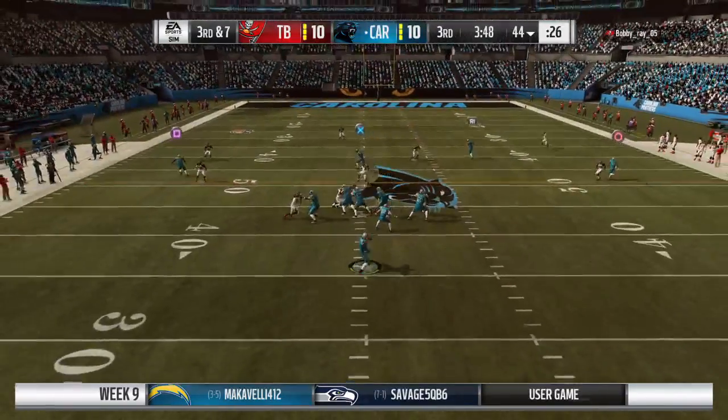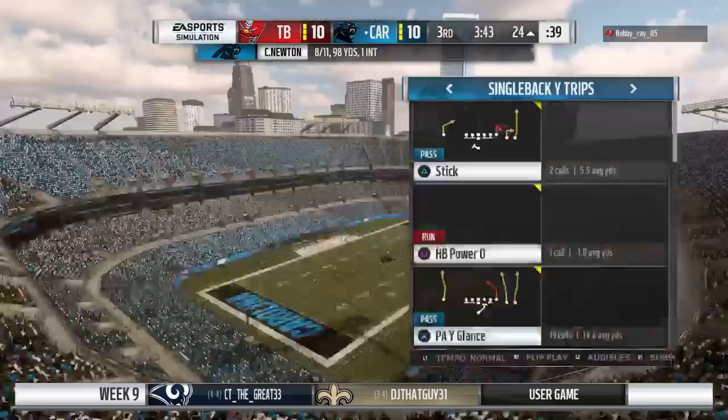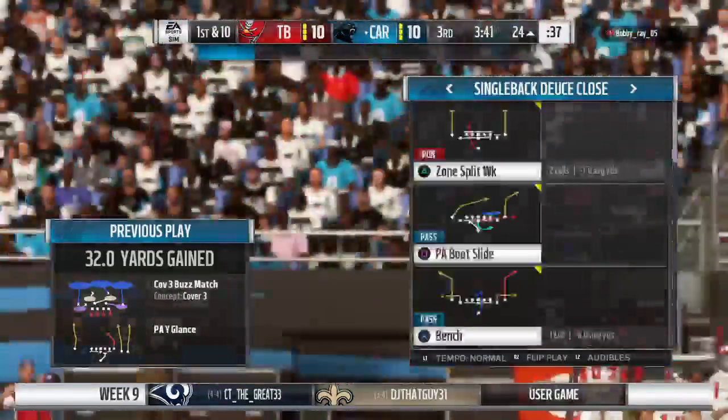This is Newton off the play fake to McCaffrey. And that's caught by Smith. And a big 32-yard play on third.